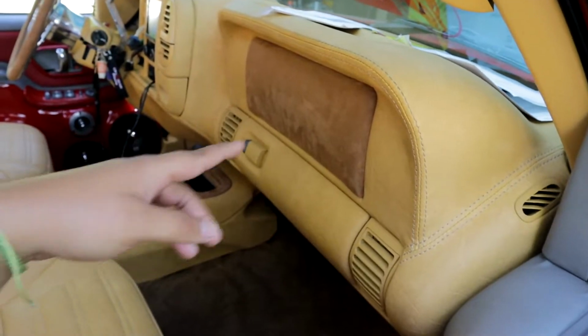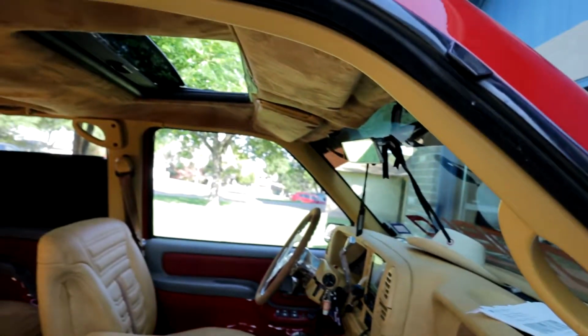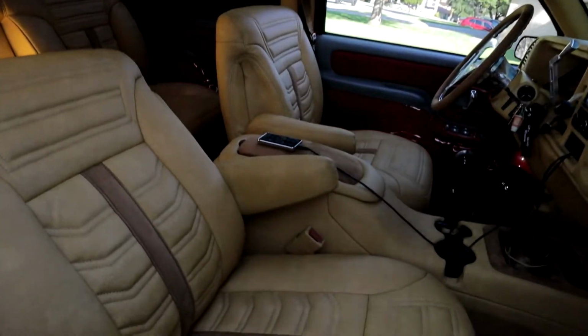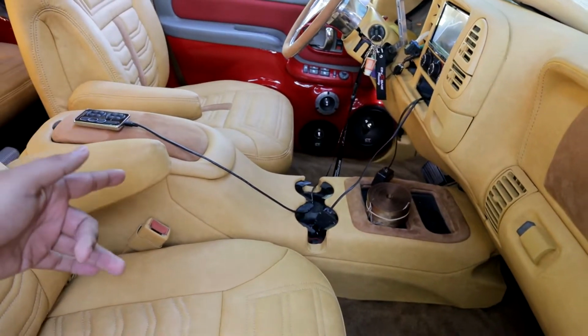And then we have the dash with the suede as well, stitching all around. All the trimmings up here, everything painted nice. There it is, guys, looking super clean. Escalade center console.